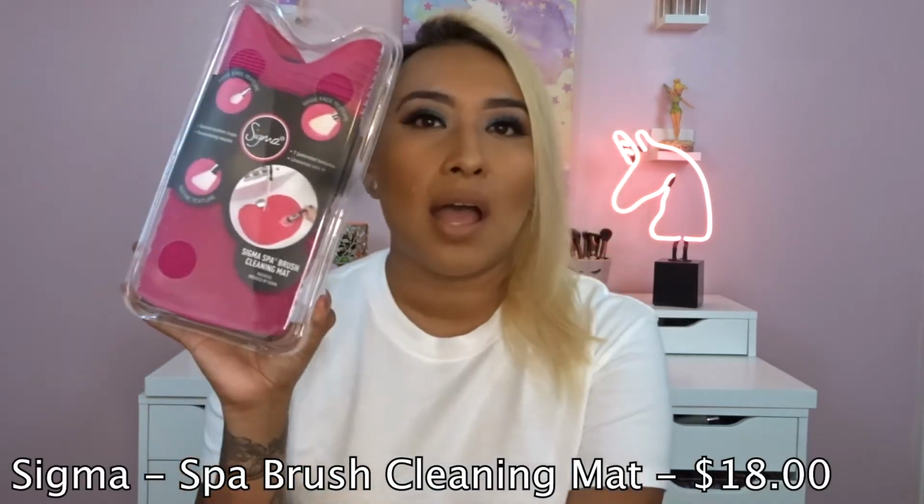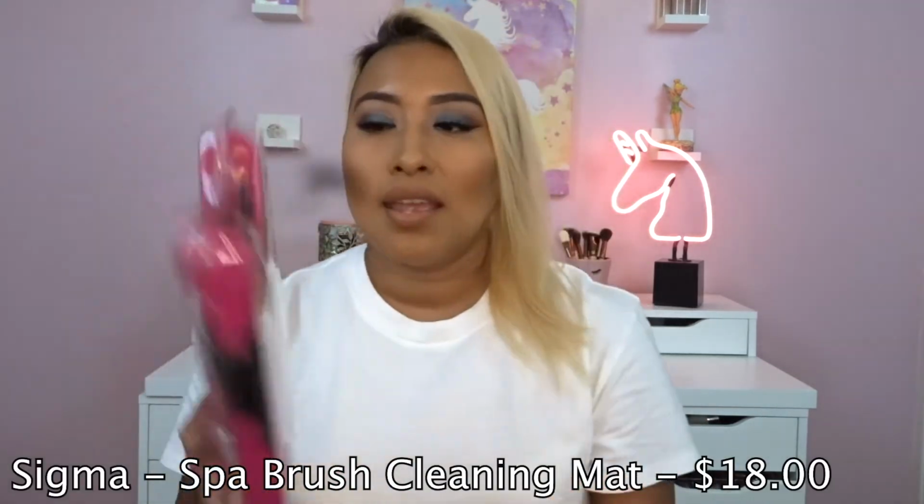So this last item I've been wanting forever, and I mean legit forever, since it came out. I just never got the chance to get it, and this was super on sale. I forgot what it was, but it was definitely way less than what it usually is. I got the Sigma Spa Brush Cleaning Mat. I had their glove.